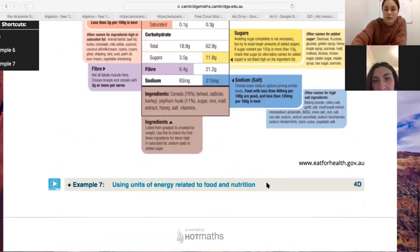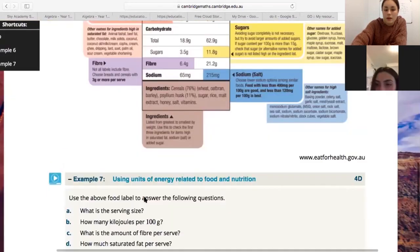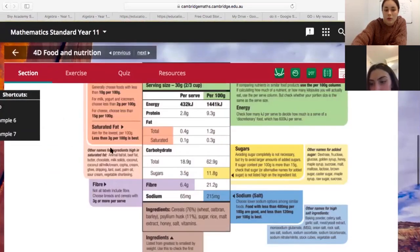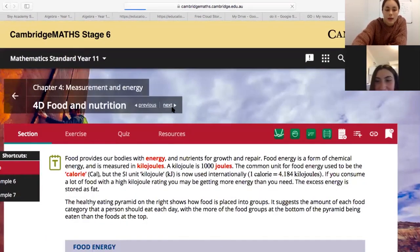Food labels is just reading off. It says what is the serving size. You just go to where it says serving size, 30 grams, easy. So I think you're good with that.